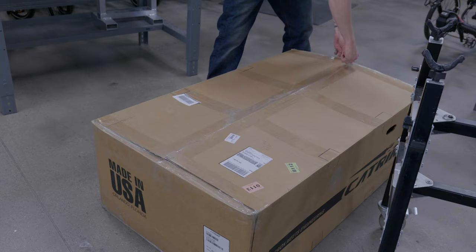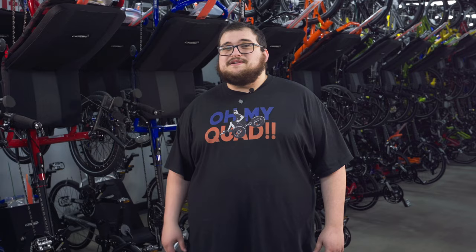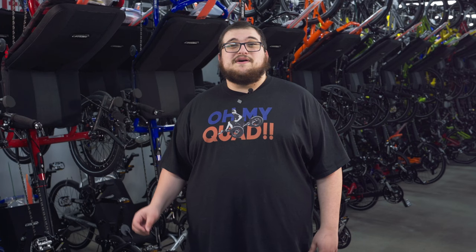We got so excited about these arriving that we decided to build them all up. While this was happening, I took the opportunity to spec one out for myself. I'd like to introduce you all to Delilah, my personal CATRIKE MAX.